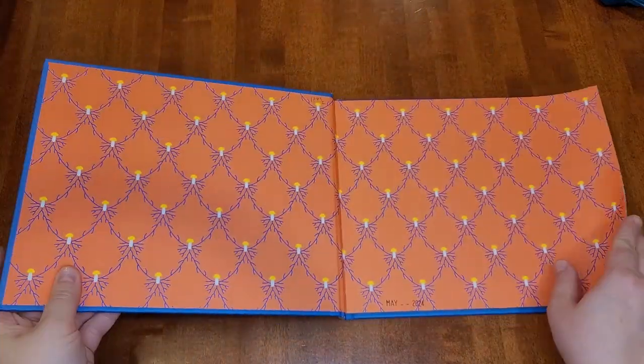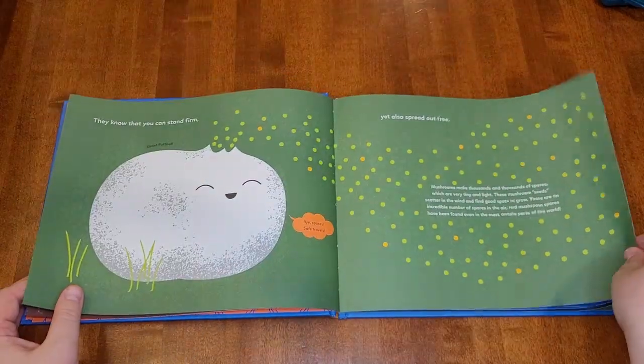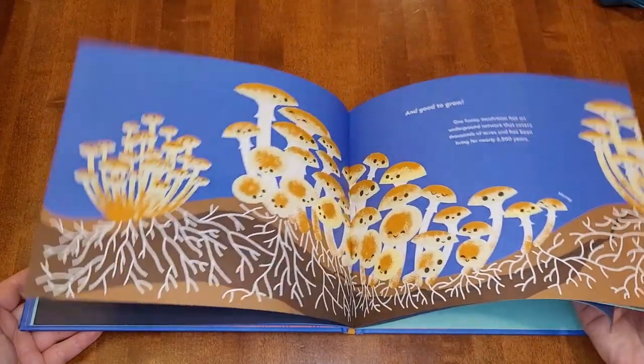But this book was really cute, and it has a lot of interesting facts about mushrooms, and it was just really sweet. And I really like Sarah Gillingham's style. It's all these cute little mushrooms that are still accurate. So this was a fun one, too.